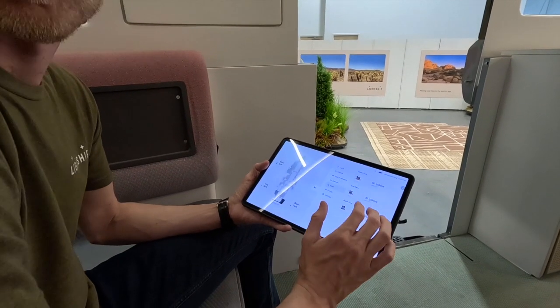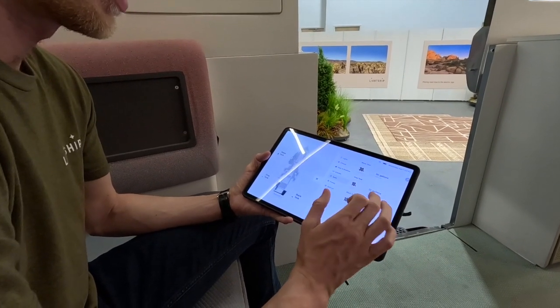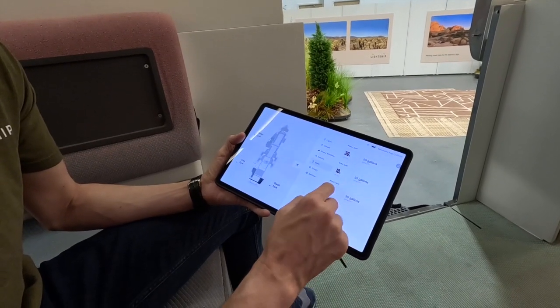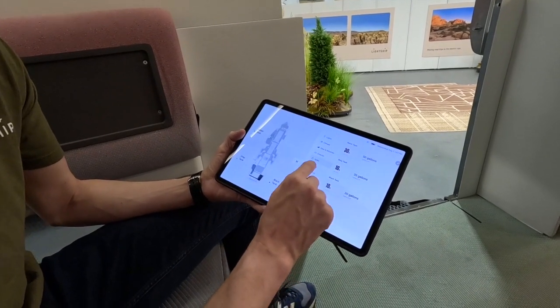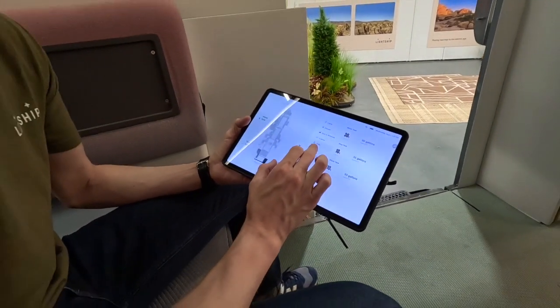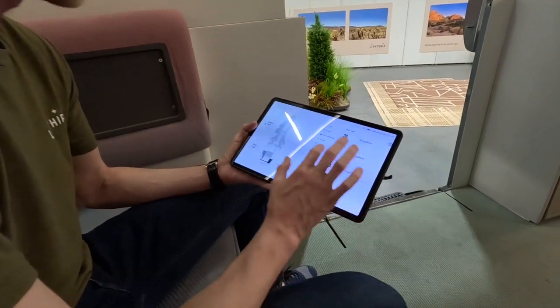Check your water levels across the vehicle. Okay, yeah, so there you go. I believe this is where we landed. 50, 35, 30. Okay, yeah, that's great. I think that's right. Any kind of cameras or security system at all?